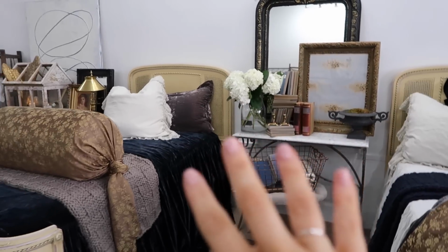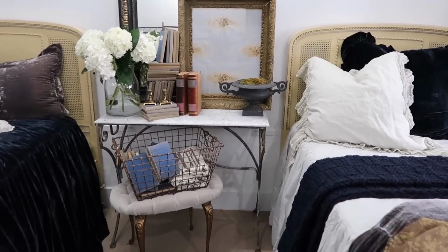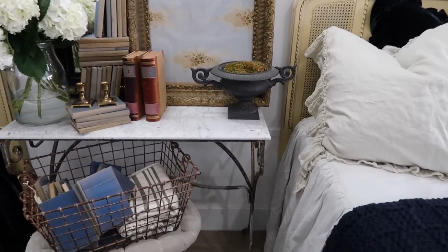But also, I love it as a bedside table too. If you had this situation where you can't have two bedside tables, this is the perfect table to put in between two beds like she has here.